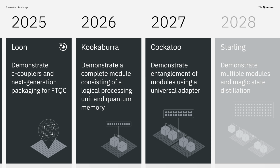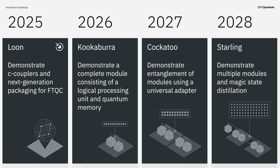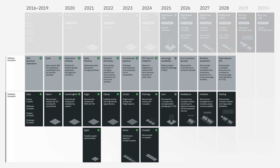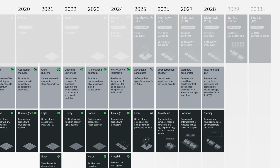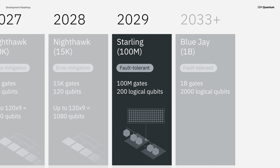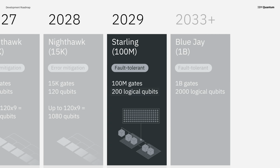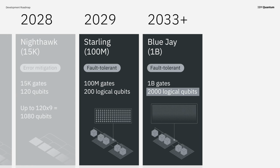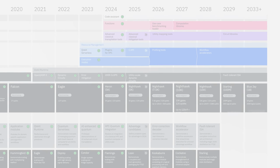In 2028, everything comes together in a first prototype of a fault-tolerant quantum computer with Starling, which ties together multiple modules with universal computation through magic state distillation. In 2029, IBM Starling makes its way to the development roadmap as a fully delivered, fault-tolerant quantum computer capable of running circuits with 100 million gates on 200 logical qubits. Then, in 2033, we scale beyond Starling to Blue Jay, a quantum computer capable of running 1 billion gates on 2,000 logical qubits.